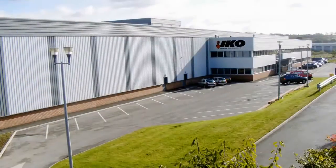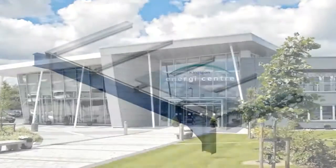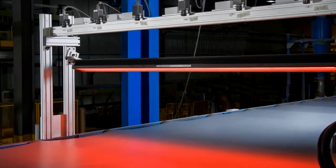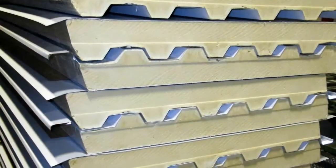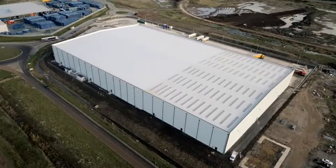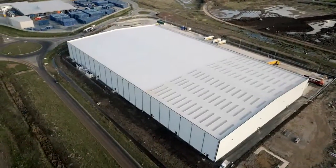Icopolymeric, in conjunction with long-term supply chain partner Kingspan Insulated Panels, have created an innovative and unique factory pre-engineered roof deck, combining a high-performance single-ply TPE waterproofing membrane with a trapezoidal insulated panel. SpectraDeck is a modern, fast-track composite solution offering far superior waterproofing, maintenance and environmental benefits to anything currently on the market.